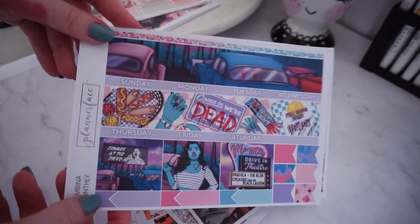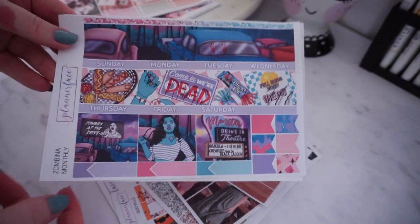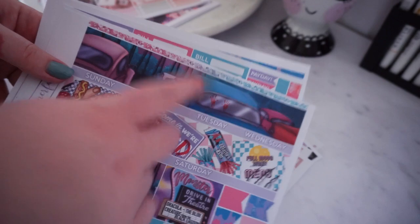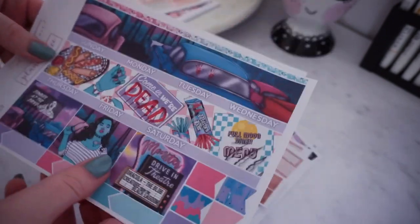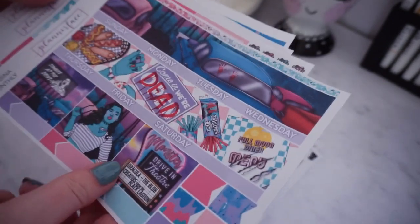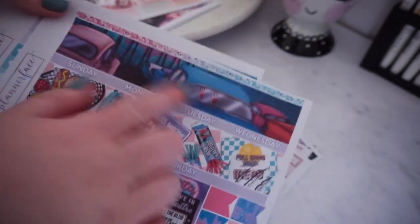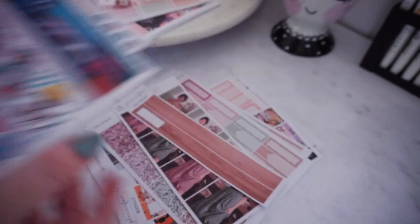There's the Zombina monthly kit. This is already available in the weekly if you don't use monthlies. And I did restock all of the monthly scripts. I imagine most people would use this for October, but not necessarily, because it's not that Halloween-y. Anyway, I've restocked all the months so you can use this for whichever month you would like.